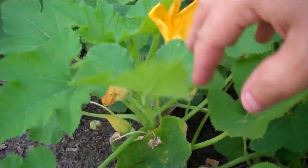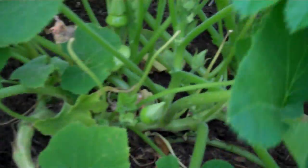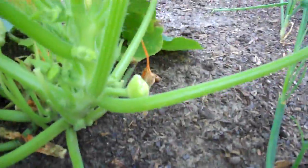And my white squash right here. You see I have a bunch of pods popping around. I have some over there.